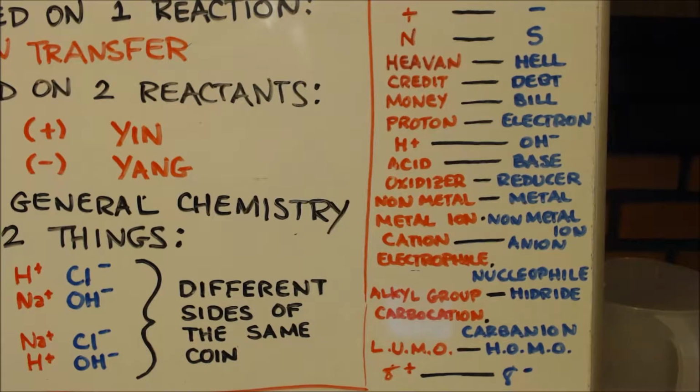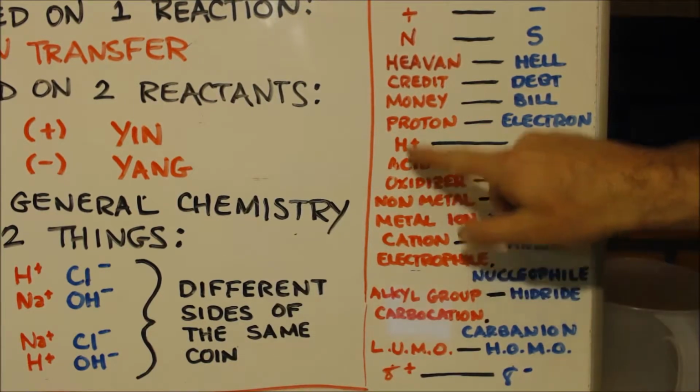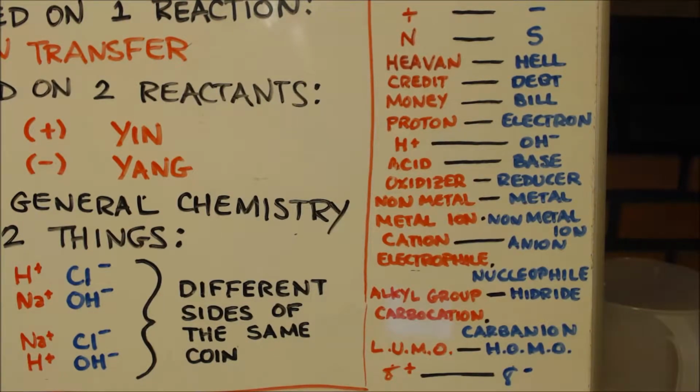And the reason why oxygen is the oxidizer: oxidizers are good. Why? Because they take your electrons away. They take your bills away. Or they'll give you, why is an acid great? Because an acid will give you a positive proton. That's like giving you money.